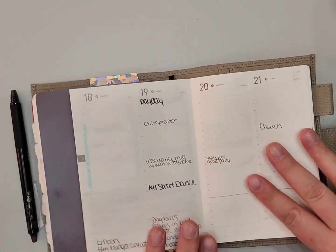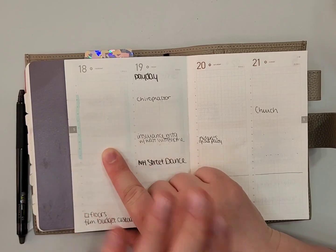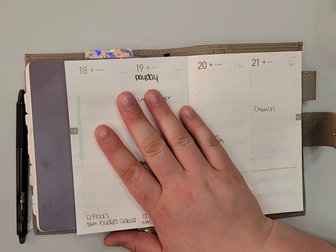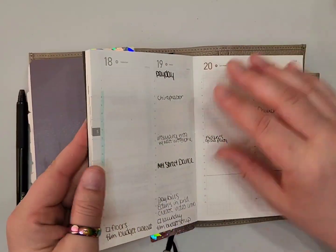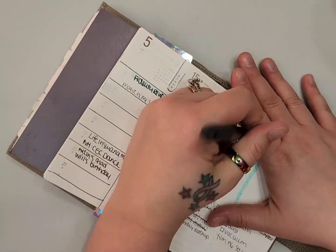There's just not all that much. I don't want my work schedule, like specific appointments and stuff, in here, because I have my planner that I use for work. This is not a work planner. This is a personal planner. So it's not right either.